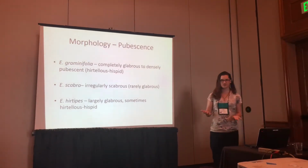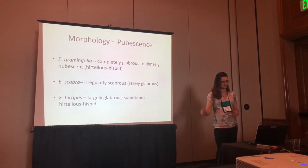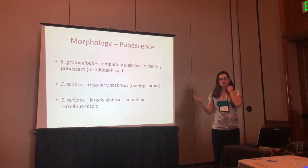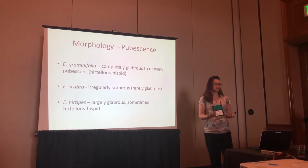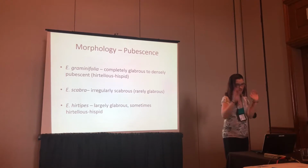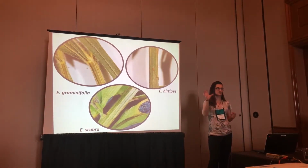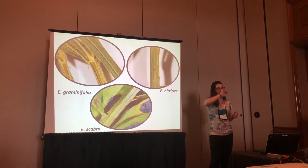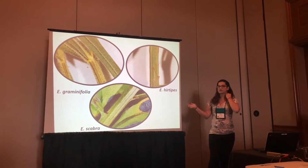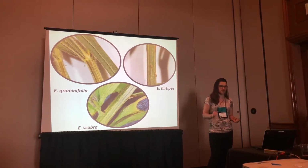So we said, okay, these are distinct groups, but what are the actual features? How do you tell things apart besides that they grow here or they grow there? Pubescence is one of the few characters we can use to distinguish these species. The northern species can be incredibly hairy throughout all of the stems, on the peduncles of the heads, and on the leaves, but they can also be entirely glabrous, not a single hair on their body.